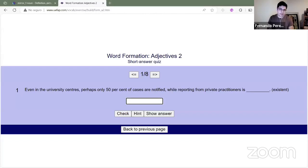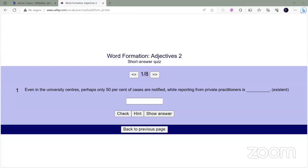So let's begin with Silvana, because she is going to disconnect at any moment. Am I right, Silvana? Awesome. Please read, give me perfect pronunciation, and tell me the answer at the end. Okay, 1, 2, 3. Even in the university centers, perhaps only 50% of cases are notified while reporting from private practitioner. Is it correct, Rita?